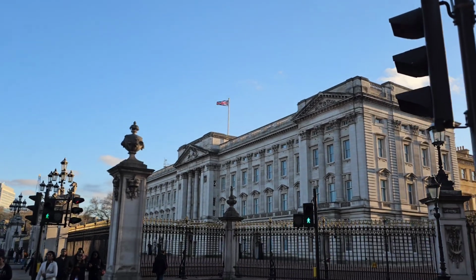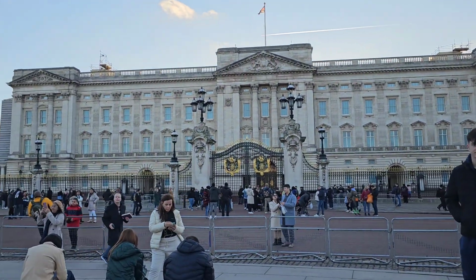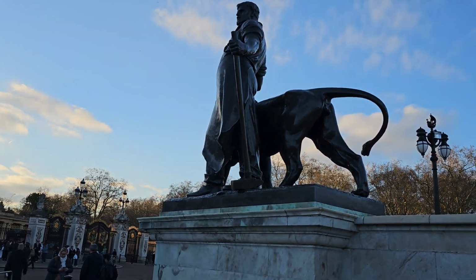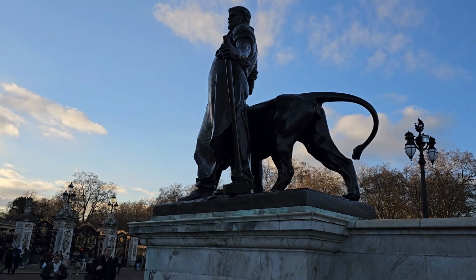So as tradition says, if the flag above is the Royal Standard, then the Monarch's at home. If it's the Union Jack, they are not. Unfortunately, it's the Union Jack and Charles isn't at home. It's not quite as impressive as you think, is it really? This monument here says the gift of New Zealand. So shout out to the leopard family in New Zealand. A gift from you guys.